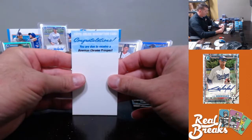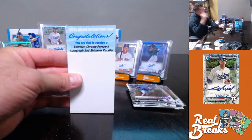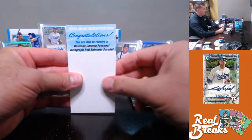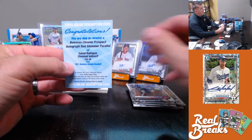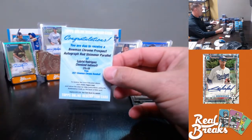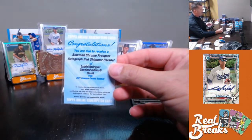Redemption. Ruiz out of $4.99. We'll slow roll the redemption. Let's slow roll, baby. We can all find out together. Joe, we keep rolling. We're happy you found us. Bowman Chrome Prospect. Oh, baby, red shimmer. Oh, come on. Come on, red shimmer. Out of 5. Gabriel Rodriguez for the Indians. Adam, bam. Woohoo. Red shimmer out of 5.